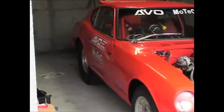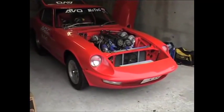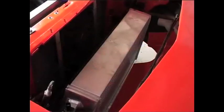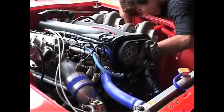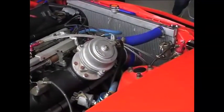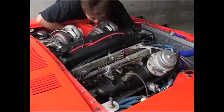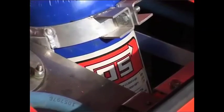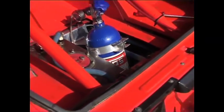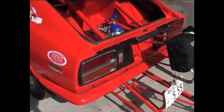Harry Kojima's 260Z is a famous machine in Japan. The chassis was originally built in Australia, but has since been fitted with a Skyline GT-R engine. It's not often you see a number plate mounted to a set of wheelie bars.